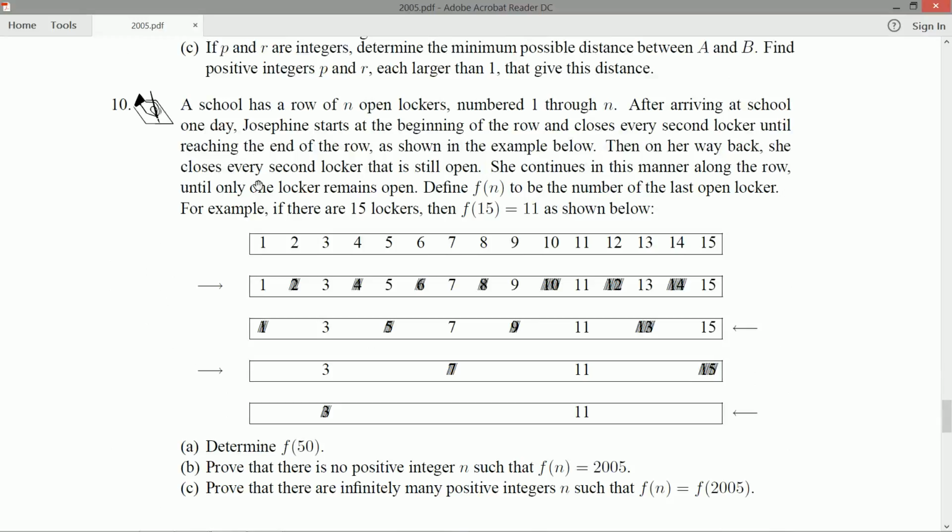A school has a row of n open lockers numbered 1 through n. After arriving at school one day, Josephine starts at the beginning of the row and closes every second locker until reaching the end of the row, as shown in the example below. So there she's closing 2, 4, 6, 8, 10. Then, on her way back, she closes every second locker that is still open.